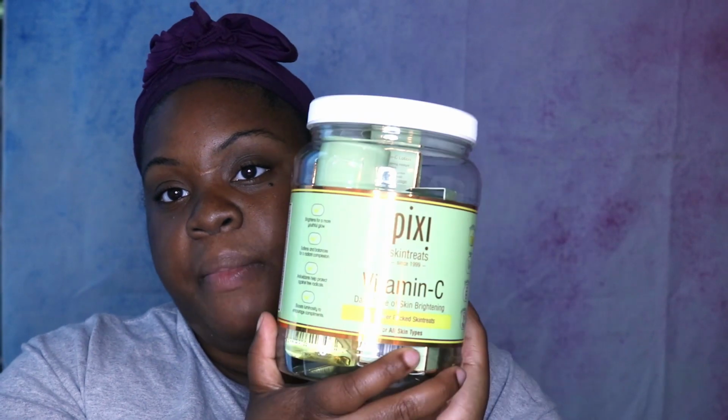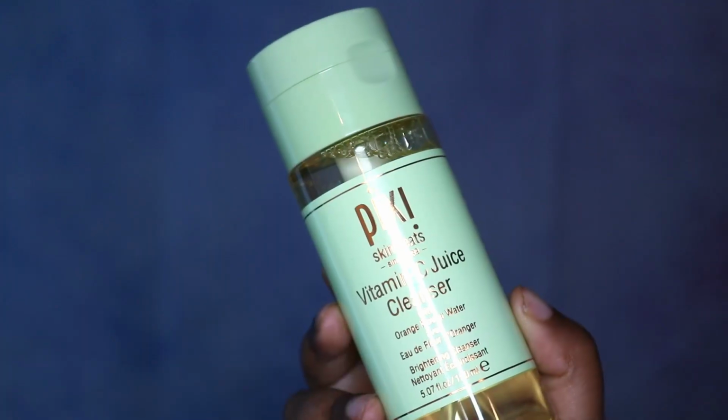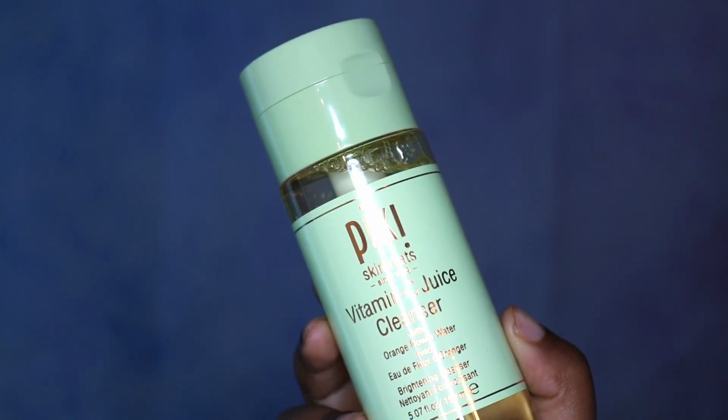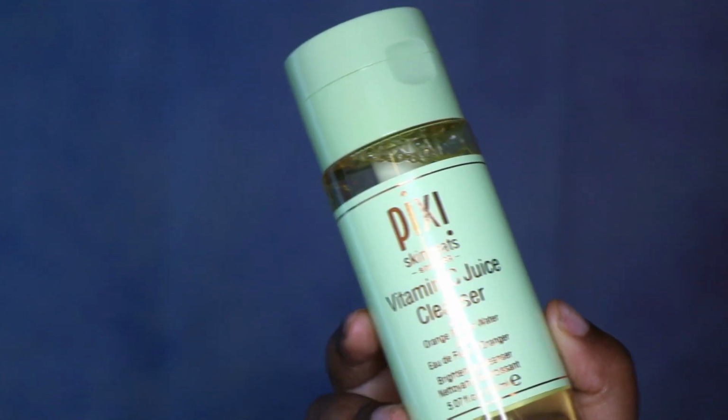So before I do my makeup application, I'm going to be using the Vitamin C Daily Dose of Skin Brightening products that they sent me in the mail. And I'm just going to be going one by one to show you guys what everything is that's in the packet. So the first thing is the Refreshing Vitamin C Juice Cleanser. And this is going to be the first step in our routine.